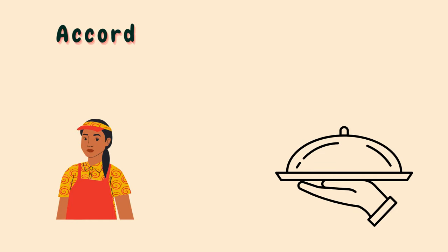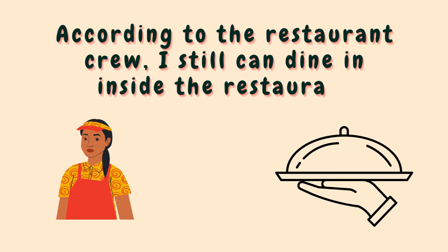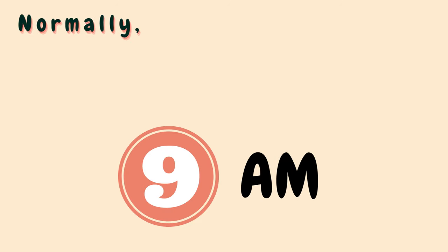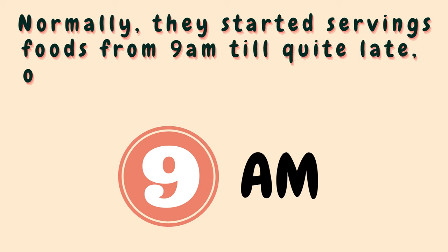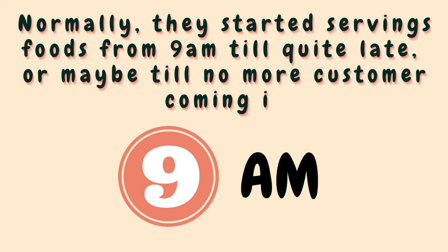Oh, a la carte only. Almost over, right? No. According to the restaurant crew, I can still dine in inside the restaurant. Cool. Normally, they start serving food from 9 a.m. till quite late, or maybe till no more customers come in.